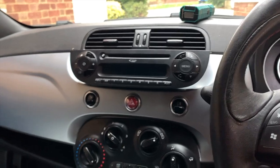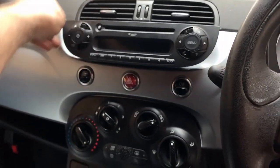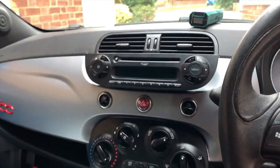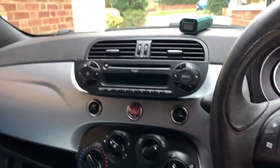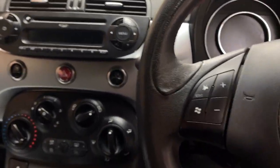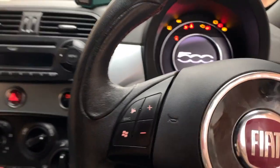That was a right palaver putting that stereo back together. I put some double-sided tape on it as well, so I'm hoping it's going to hold okay. It should do, I think. Just want to make sure it works, so I've reconnected the battery after putting everything back in. Let's give it a whirl.